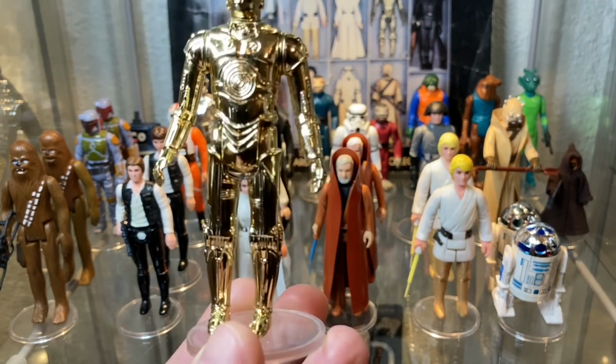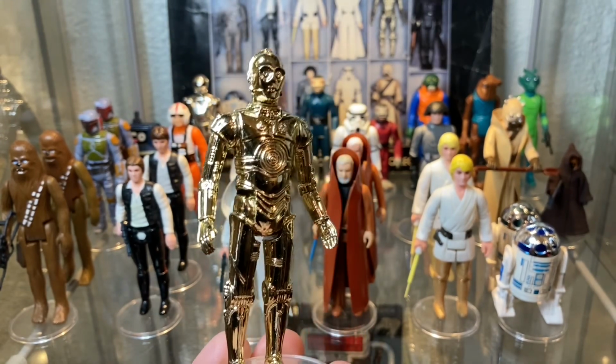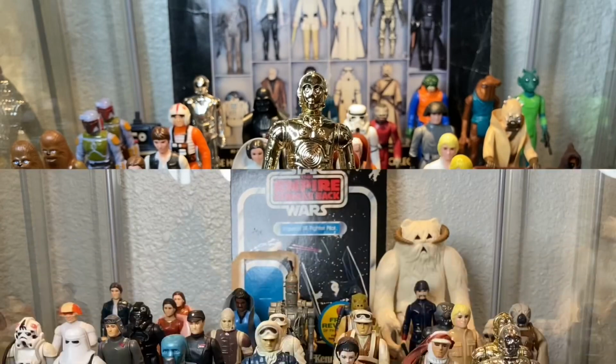But I truly love this figure. I think it's an amazing likeness from what we saw in the movies. Personally, to me, C-3PO is Star Wars. It's an amazing figure. Super happy to have him in my collection.